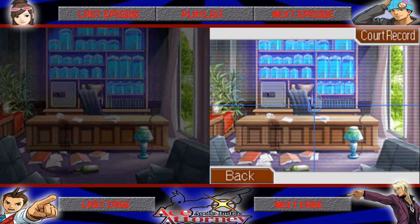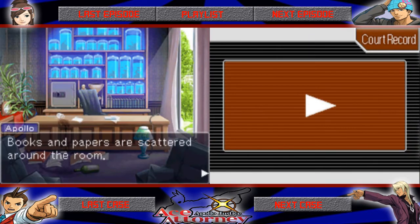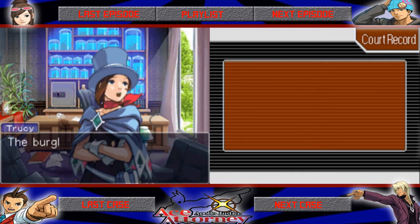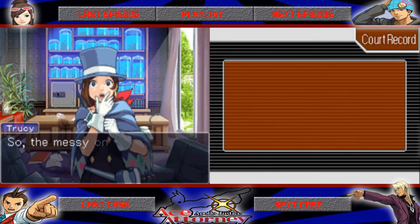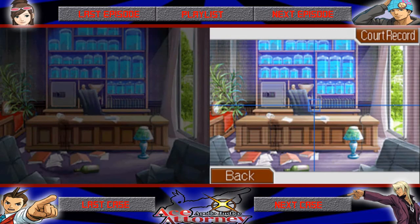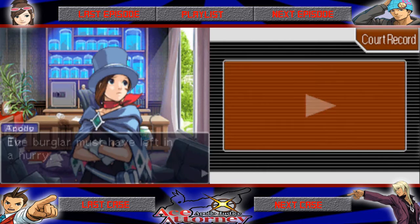Let's see. We want to examine this bottle down here. Books and papers scattered around the room. Wow, what a mess. This is worse than Daddy's room. The burglar must have left in a hurry. Even the cup on the desk here is lying on its side. Huh? The juice that spilled out of the cup. It's dry. So the messy one wasn't our burglar just now. Someone knocked this cup over a while ago and left it. Interesting. Okay, yeah, we don't need to do that anymore.